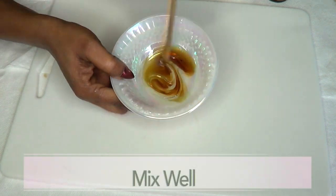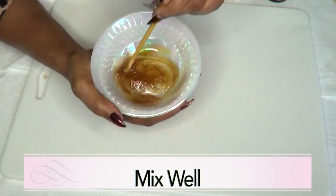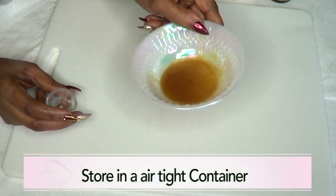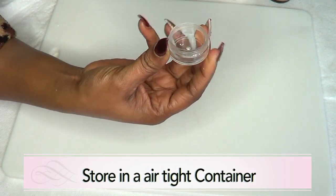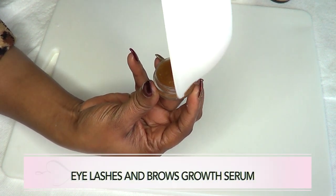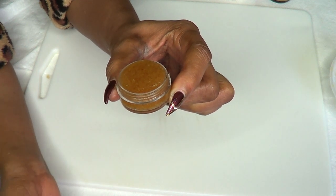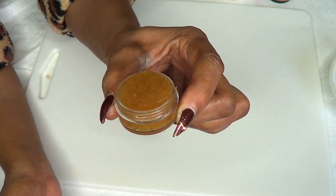And now we're just going to blend this together. Now you want to blend this well, and it's going to form a serumy consistency. So just blend. And now this is ready, and I'm going to store mine in my little eyelash cream container. So I'm just going to pour this in. And here is your eyelash growth serum. So now I'm going to show you how to use this for long, strong, thick looking lashes.